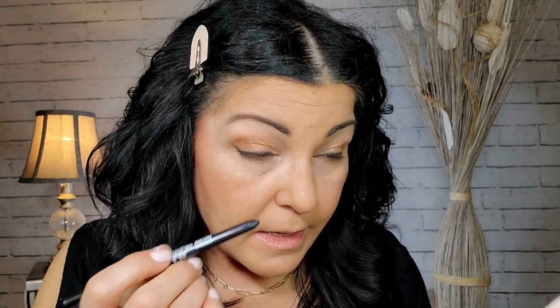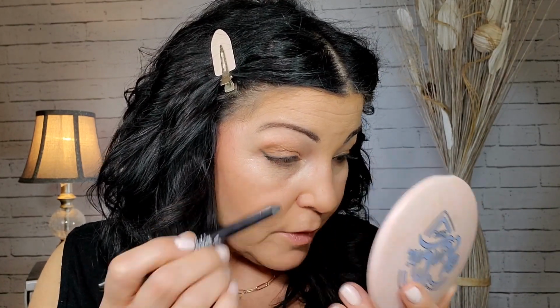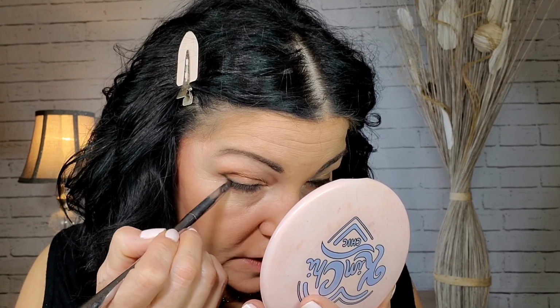So now I have just a little tiny wing here. All right, and then I'm going to take a little bit of the black liner, just put a little bit on my outer corner. I'm just going to smudge this around too. And you guys, I have used these eyeliners, and they stay on really good, even in your waterline.